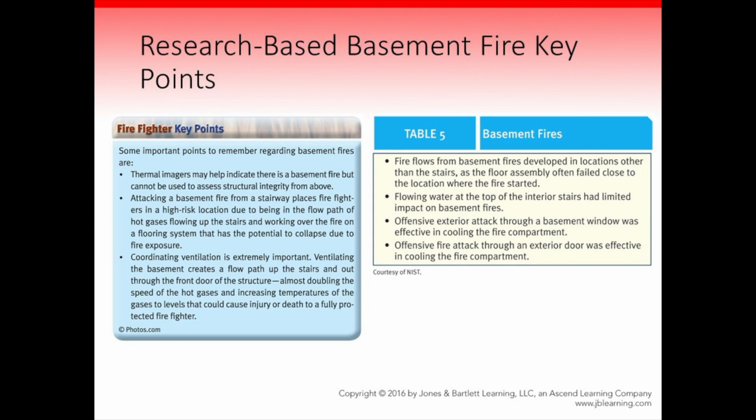Fire flows from the basement developed in locations other than the stairs, as the floor assembly often failed close to the location where the fire started. Flowing water at the top of the interior stairs had limited impact on basement fires. Offensive exterior attack through basement windows was effective in cooling the fire compartment. Offensive fire attack through an exterior door was effective in cooling the fire compartment.